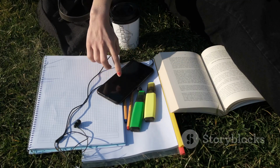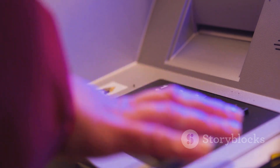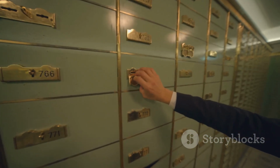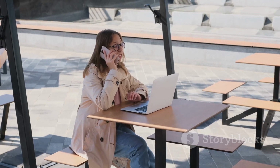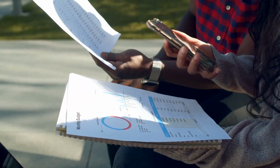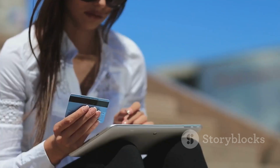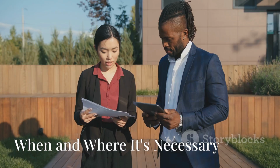Here are some essential tips to protect your SIN. Memorize your SIN and avoid carrying your card with you unless absolutely necessary. Store your SIN card in a safe and secure location, such as a locked drawer or safe. Be cautious about sharing your SIN online or over the phone. Only provide it to trusted individuals and organizations. Shred any documents that contain your SIN before discarding them. Regularly review your bank and credit card statements for any suspicious activity.